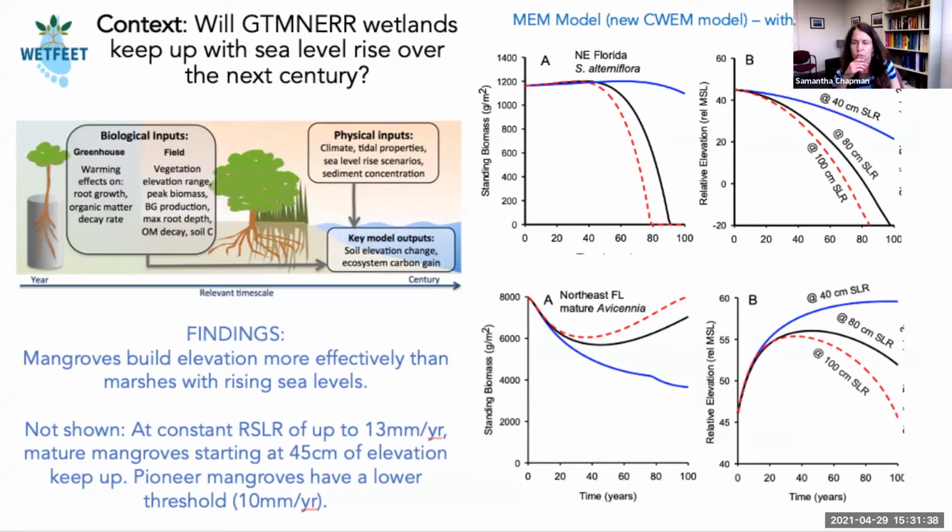Our project really rose out of the science information that we gained from a previous project in which we were working at the GTM Reserve, looking at all kinds of below ground processes and how plants, in particular mangroves that are encroaching into these marshes, are influencing the below ground processes which are sustaining elevation in these wetlands. This is a good example of when science has to lead to action. We parameterized this MEM model, which some of you may be familiar with, that we are now calling, in partnership with Jim Morris, the QUEM model, Coastal Wetland Equilibrium Model, because we're now able to use this model for mangroves as well as marshes.